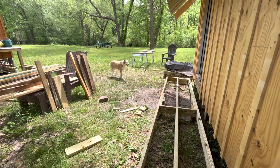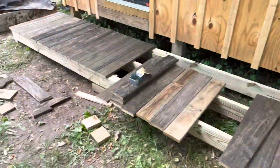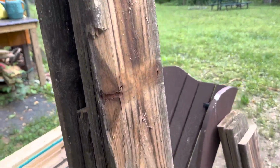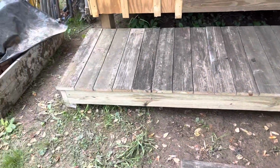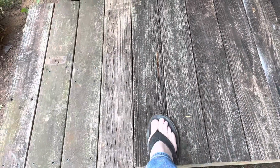What are we gonna call it? A floating boardwalk? All right, the boardwalk's coming along. When you have used stuff, you do have some cull. I'm not gonna have to use anything that's kind of weird because it was free. That one there, I guess I have to pull him out.